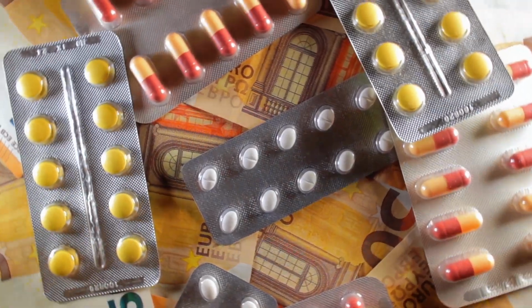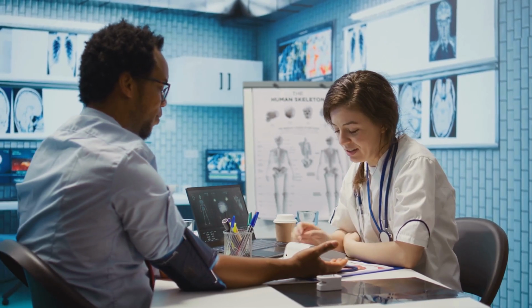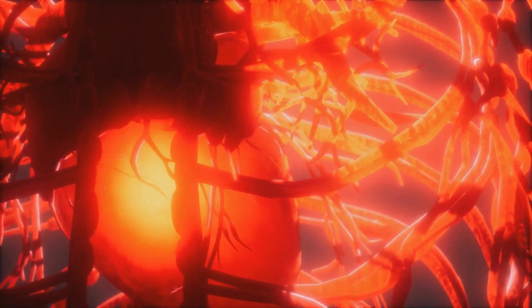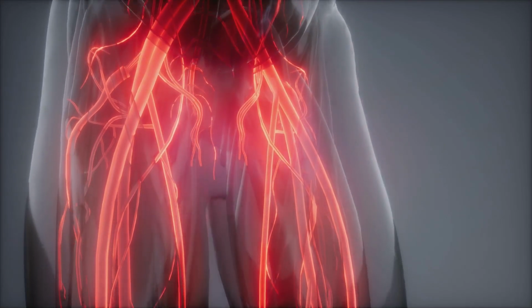Next up is lisinopril, a medication that's all about keeping your blood pressure in check. You see, high blood pressure, also known as hypertension, is a silent killer. It often doesn't have any noticeable symptoms but can wreak havoc on your heart and blood vessels over time. Lisinopril belongs to a class of drugs called ACE inhibitors, which work by relaxing the blood vessels, allowing blood to flow more easily, and reducing the workload on your heart.